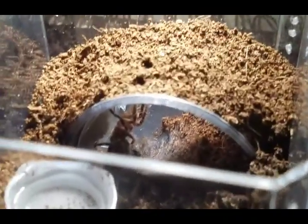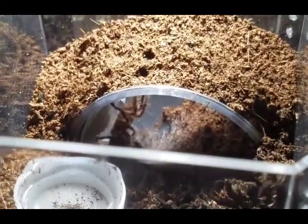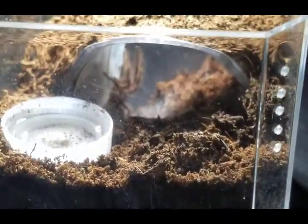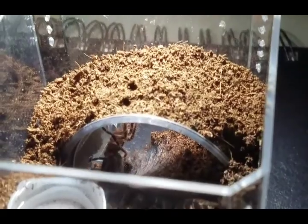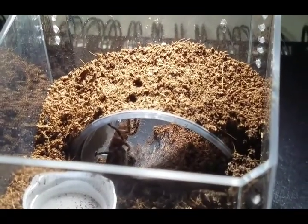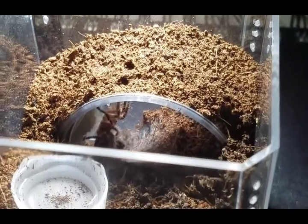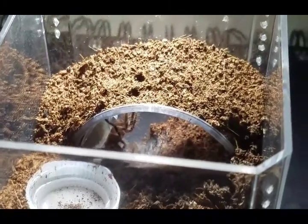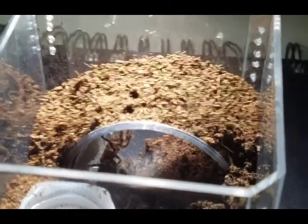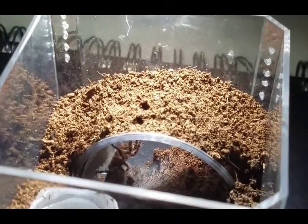Here's my Chaco golden knee, Grammostola pulchripes. I have no idea what she's doing. She's never really out in the open all the time. But I see a little webbing on the ground, so I don't know if she's getting ready to molt. So probably safe to say, probably don't throw anything in there. Don't want to disturb her.